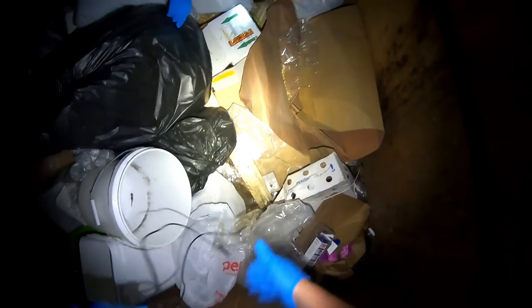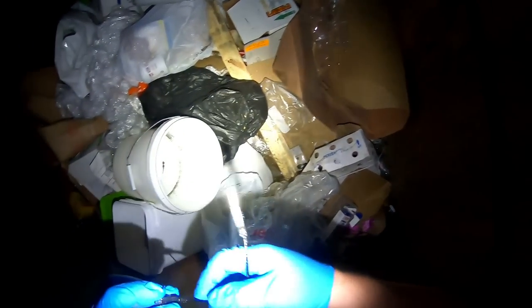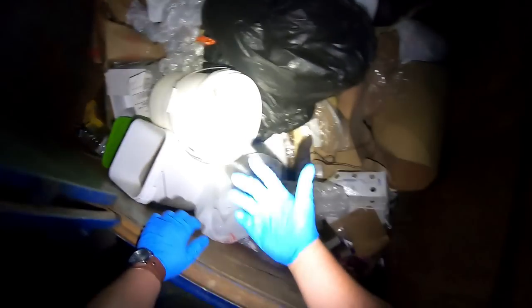Nothing in the other ones? No, nothing over there. This looks right there, but I don't know if that's from last night or not. It's empty. This cord was in here. I don't know what it goes to though. I think it's just a phone charger. Okay. Oh, it stinks so bad. Okay, a couple more stops, we'll be done.